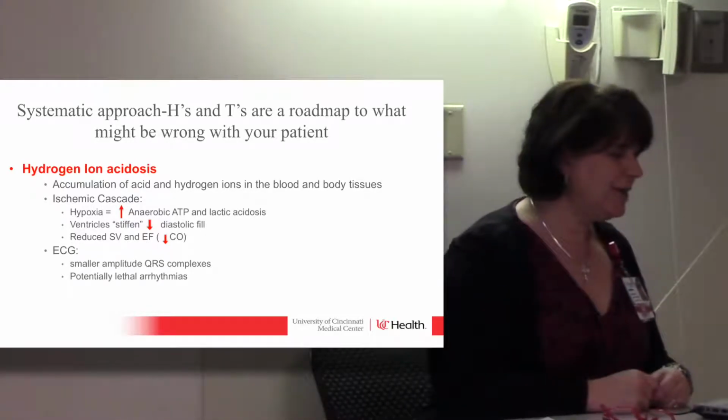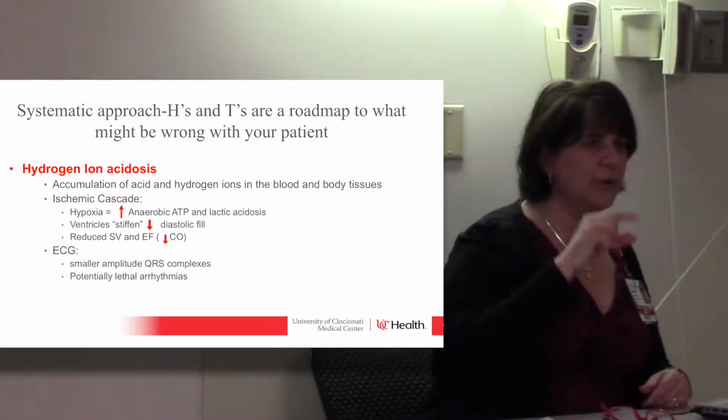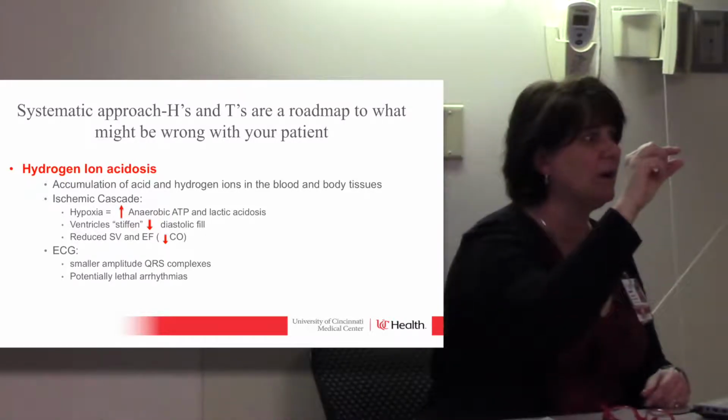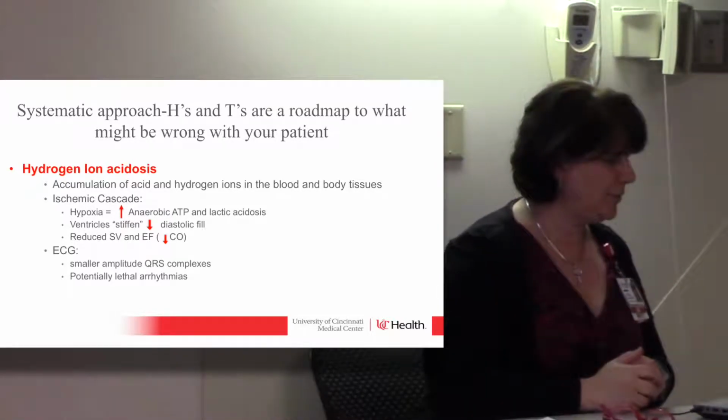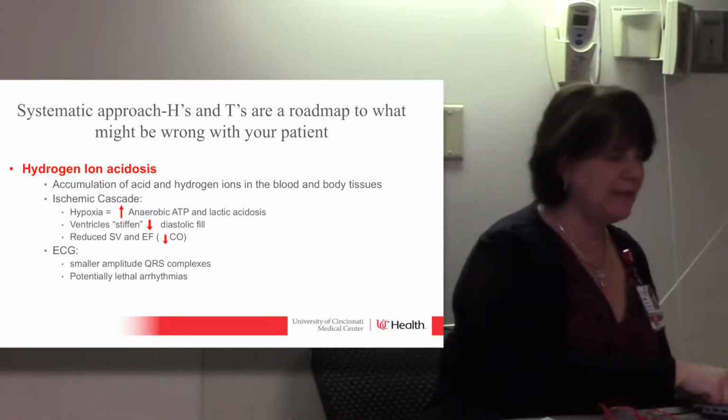So on the EKG, if you were to get your EKG on that patient, what you might see is their QRS complexes may have a smaller amplitude, so they may be smaller on your 12 lead. And they can develop potentially lethal arrhythmias, PEA.